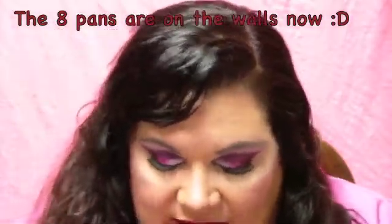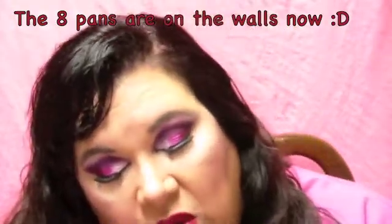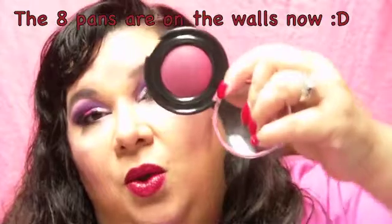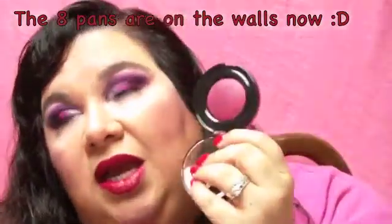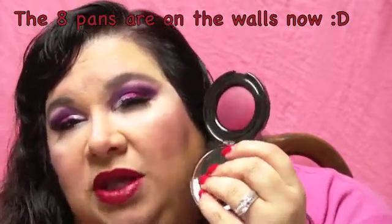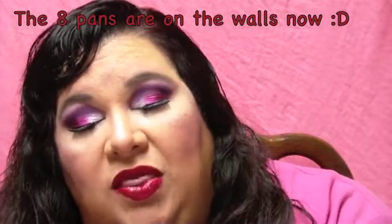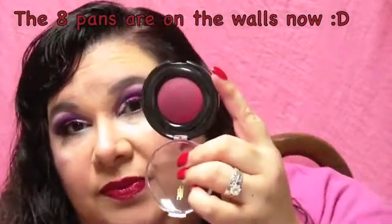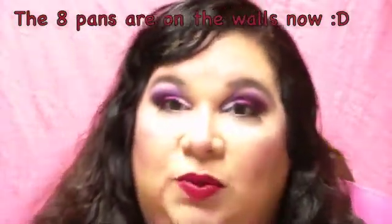And last but not least, they came out with another new blush called Raspberry OMG. This is kind of like, I think MAC two years ago came out with the ombres, they called it. And this is like a purple that fades into a berry. Really, really pretty. So that's what's new.